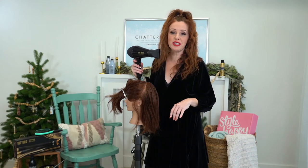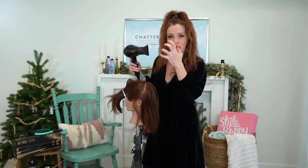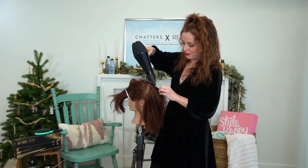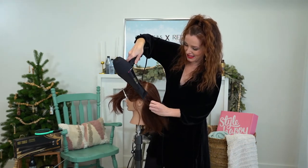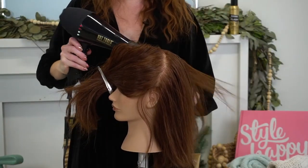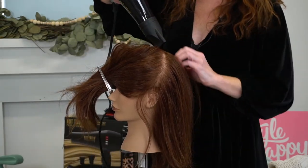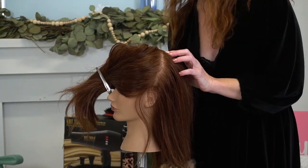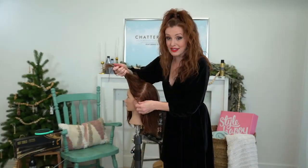Now, can you use a brush during this time? Absolutely. I'm just using my fingertips because I'm going to have more of a finger-raked texture. So I'm going in using my fingertips. So that is done. Now I'm going to go for my next layer of Guts 10.